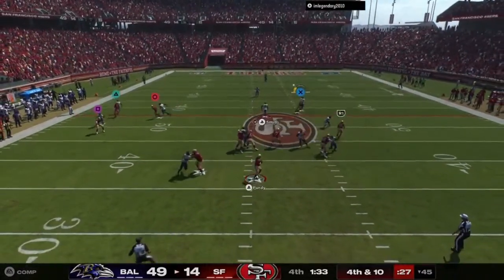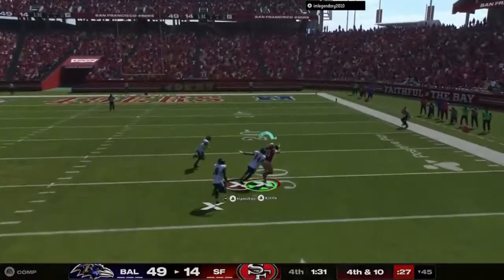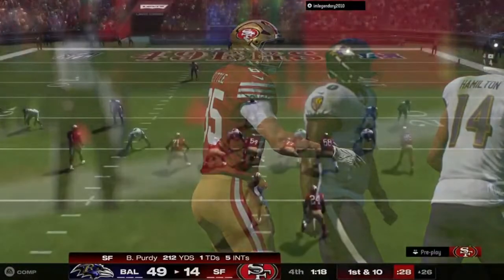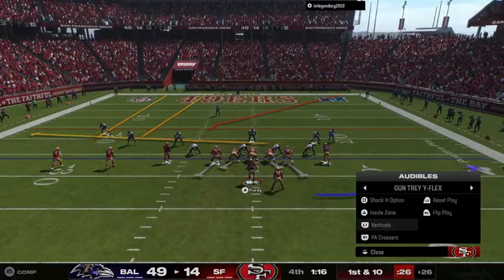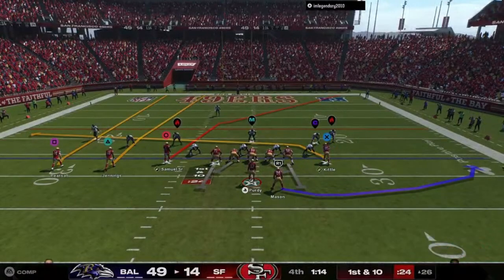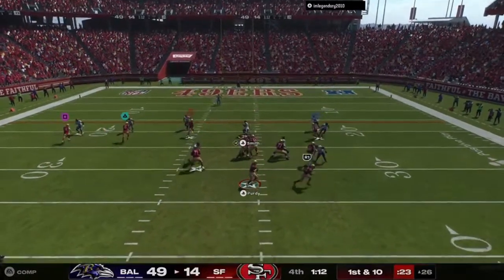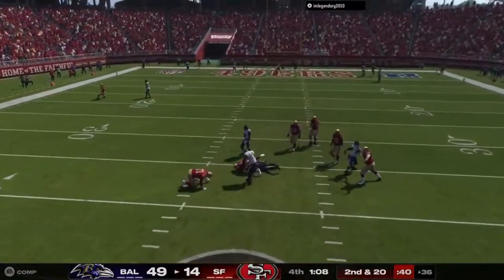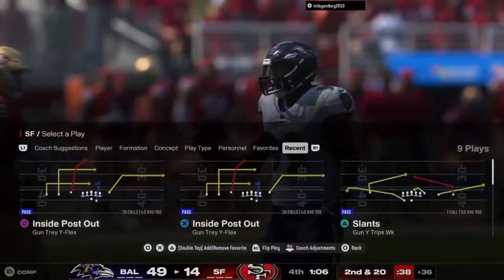On 4th down, here's Purdy. Pass taken in by his big tight end, and he'll go down, but not before getting this inside the 30. Again, it's Purdy to throw it. Under pressure, and down he goes. They sack him back at the 36.